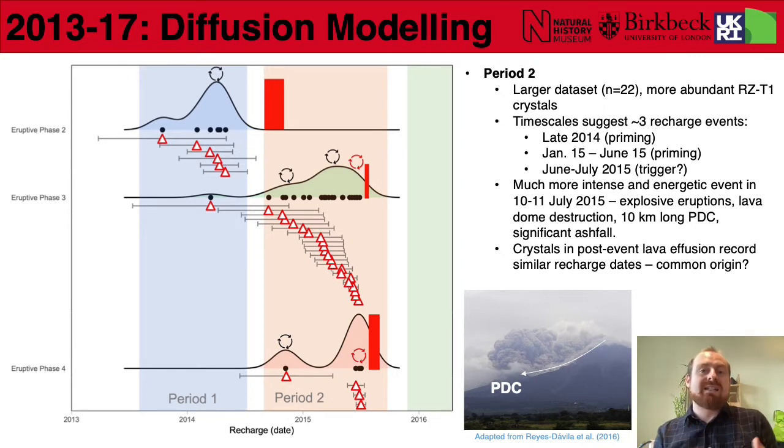The events which effectively end this recharge period include the very intense and energetic July 2015 event, which comprised explosive eruptions, the collapse of the lava dome, and the emplacement of a 10-kilometre long pyroclastic flow deposit, immediately followed by a lava flow on the southern flank. The higher abundance of reverse-zoned crystals, combined with a timescale suggesting recharge and mixing in the months prior to the eruptions, could suggest that the pyroxene phenocrysts are recording the ascent and mixing of hot, volatile-rich magma, which then ascended into the crater and into the conduit, which drove the more powerful eruptions.